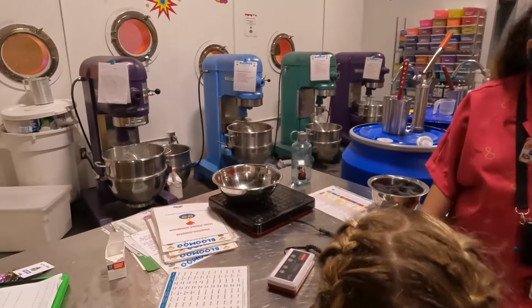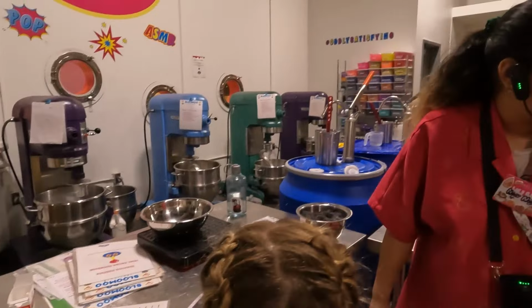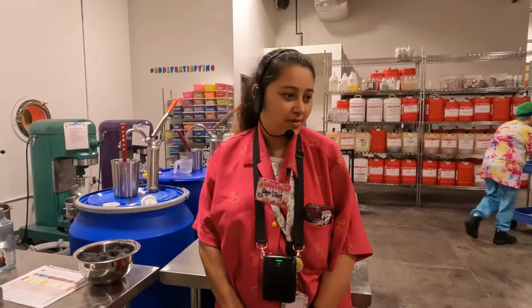So as you guys can see, we have our little mixers. They're just a little bit bigger than the ones you might have at home. Just a tiny bit bigger, not a lot, you know. It might be taller than some of you. Maybe.